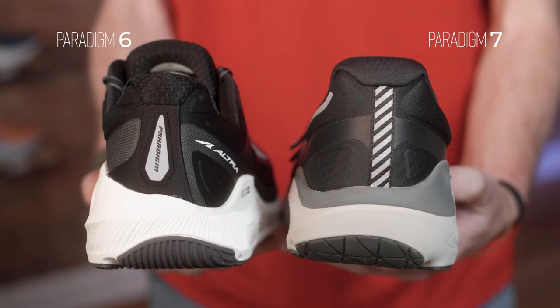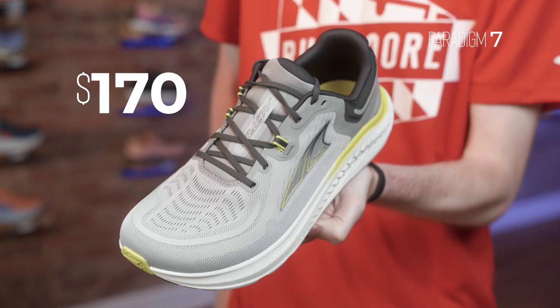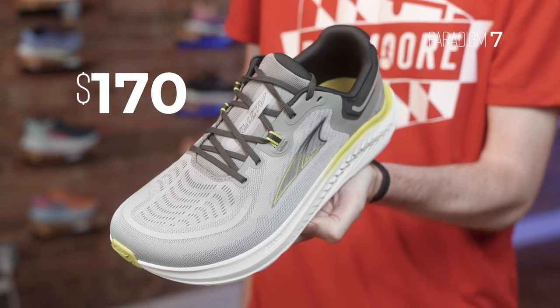This shoe is coming out in July of 2023, and just a couple other spec things so people know what's going on with it. It did get a good bit lighter, so we've lost about an ounce of weight between version 6 and version 7. On the women's side, this shoe is now coming in at 8.6 ounces, and on the men's side, it's 10.2. So that's down a good bit of weight. It still has that same 30 millimeter stack height, and the price is still the same at $170. This is also still a standard fit shoe.